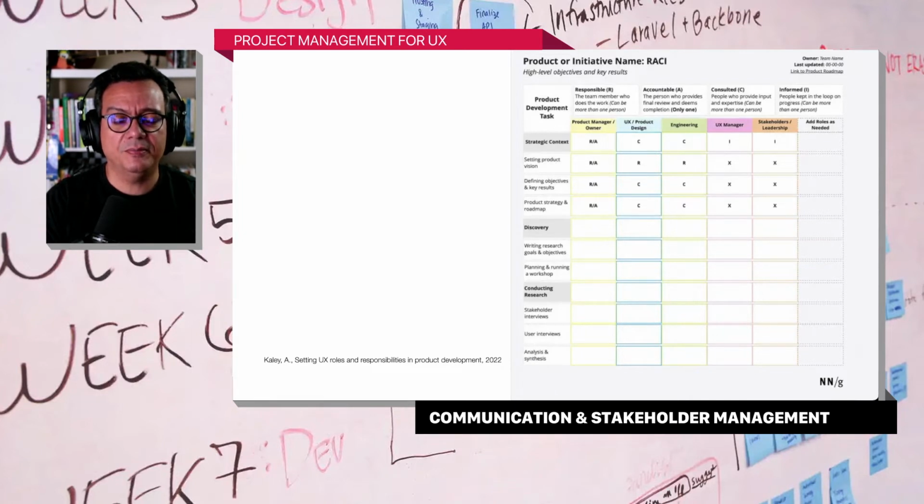With us moving towards agile methods, the one that I think is probably more useful, and that's the spirit of all the stuff that we've been talking about, is not so much about the output, but more about the outcome, right? So for example, who's responsible, who's accountable, who's consulted, who's informed when setting a product vision, or defining the objectives and key results, or producing the product strategy and roadmap, right? So you're looking at different phases of the project, and at specific outcomes of that phase. I personally find that one a lot more useful, right?